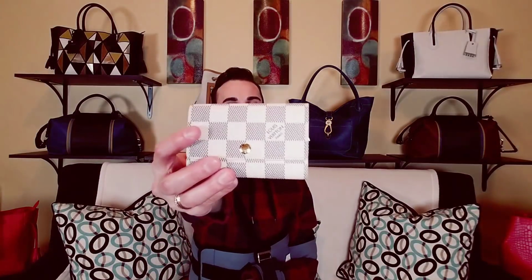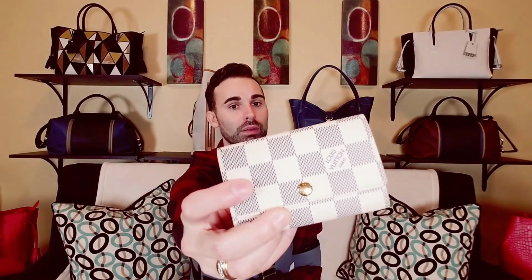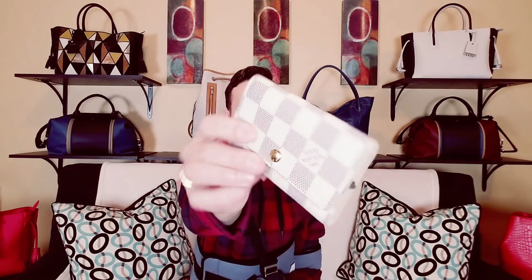All right, and the first item is the Louis Vuitton 6-ring key holder. And I have it in the Damier Azur print. Mine is in really good shape still. It's used every day, but I don't beat it up, if that makes any sense. The glazing and everything looks awesome on it still.